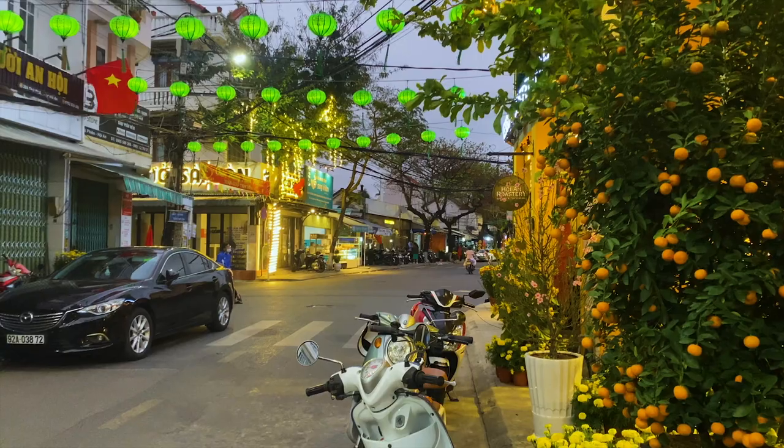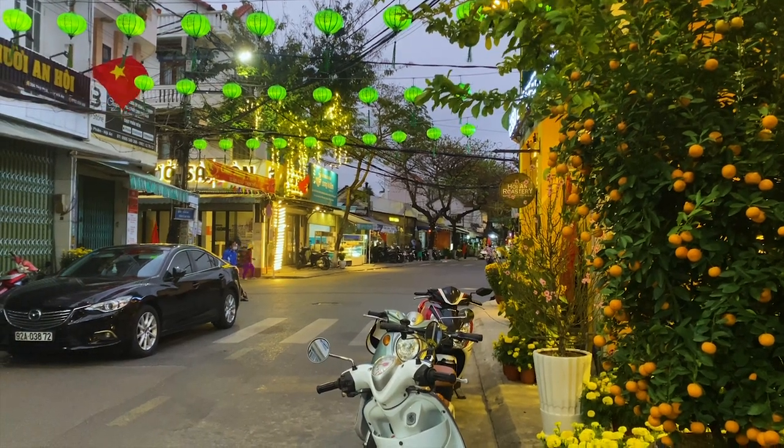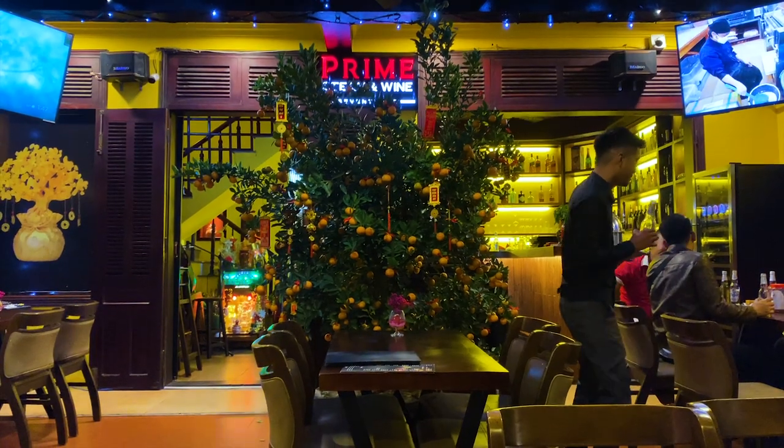Beautiful. Also, another cool tradition when it comes to the Tet time of year, everyone gets the kumquat trees and they put them outside the front of their house or their establishment, as they believe that it brings good luck and good fortune to the family or the business throughout the rest of the year to come. And they say the bigger the tree, the more luck and fulfillment you're going to get throughout the year. So of course they go for the bigger the tree. And it's cool to see because they're like these big, beautiful, almost orange tree looking trees, but they're actually kumquats. I thought they were oranges, but no, they're kumquats.